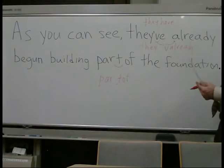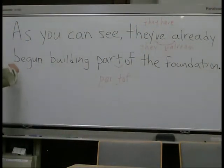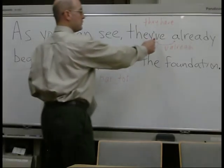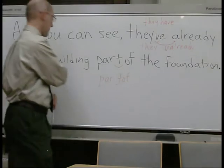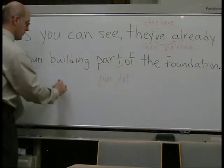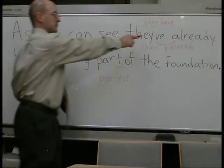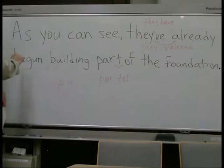The other point I'd like to think about over here is with the word begun. Okay, so we're using have already and begun. So this is going to be the PP, or past participle, kakobunchi, right? PP, or past participle. Have plus begun. And we can focus especially on this sound right here.